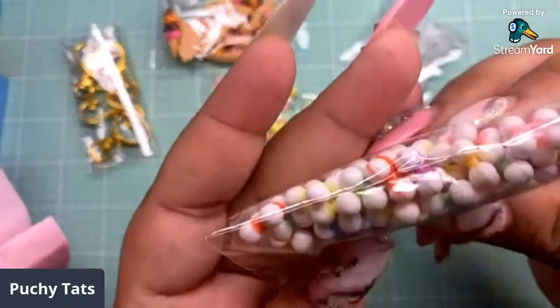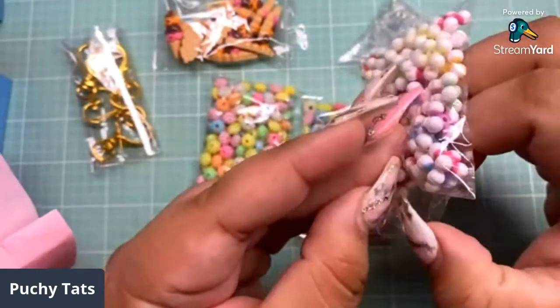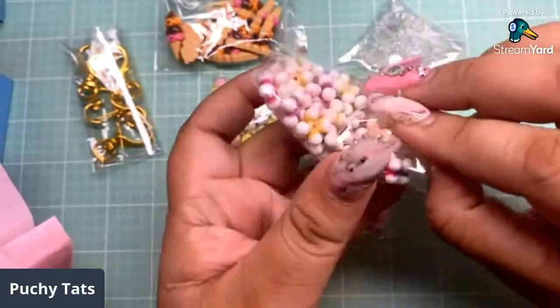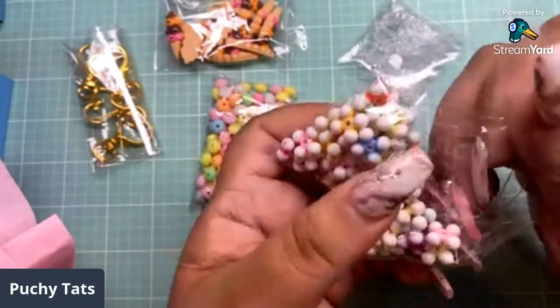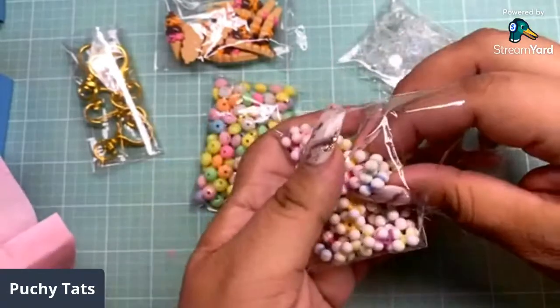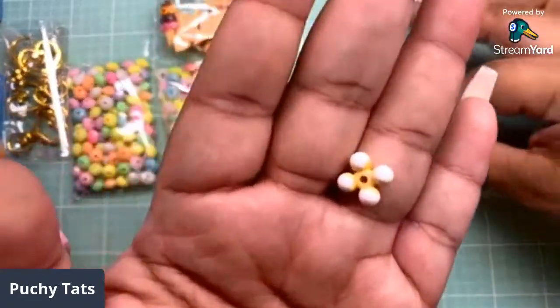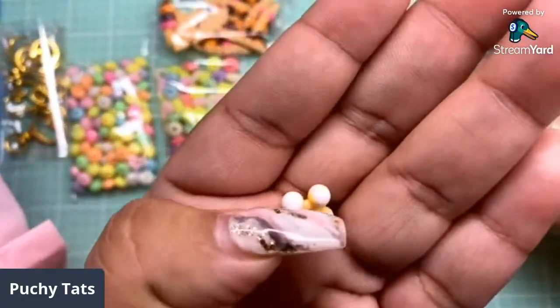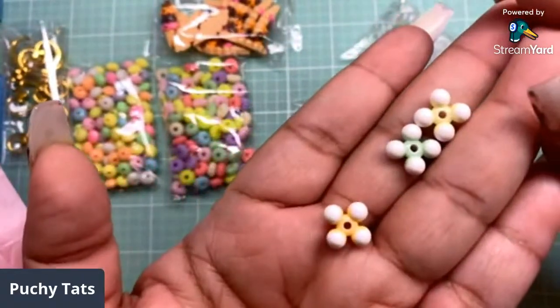She's got these here, and these are different. Let me open this up. Open up the goods. Thank you for inviting. So they're different colors, and this is what they look like. They're like those daisy spacers, kind of. Really cute colors.